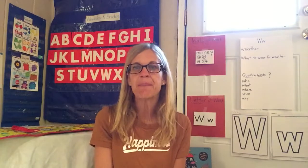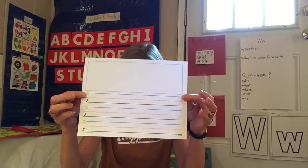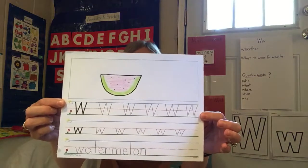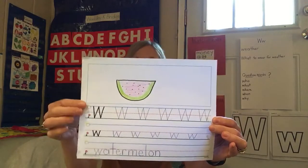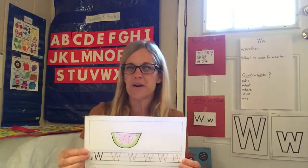So I'm sending Mommy and Daddy home some Smart Start paper again today. So remember, on your Smart Start paper, you can make your uppercase and your lowercase W's, just like I did, and draw a W picture. I actually drew and wrote watermelon. That's something fun to eat on a nice hot spring day, isn't it? Watermelon.